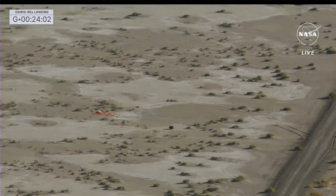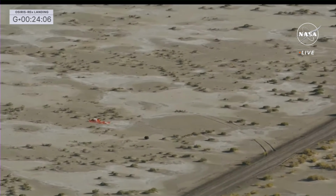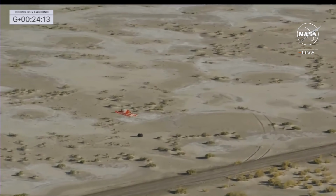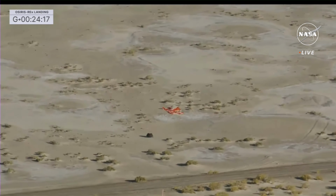We're getting a wider view now. We should have the helicopters that have landed nearby coming into view, potentially. The team really taking extra precaution as they approach the SRC. As I mentioned, team member safety is paramount during these operations.